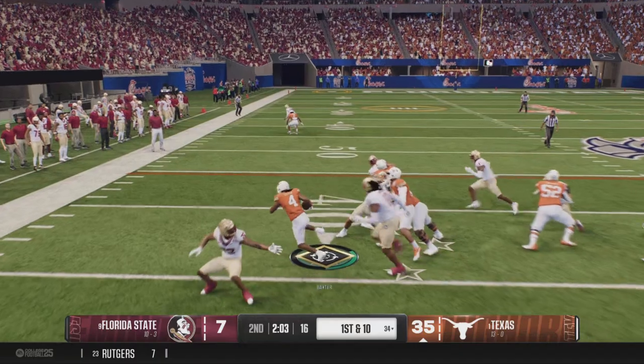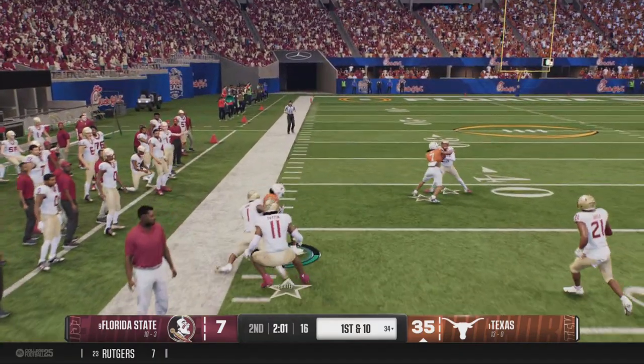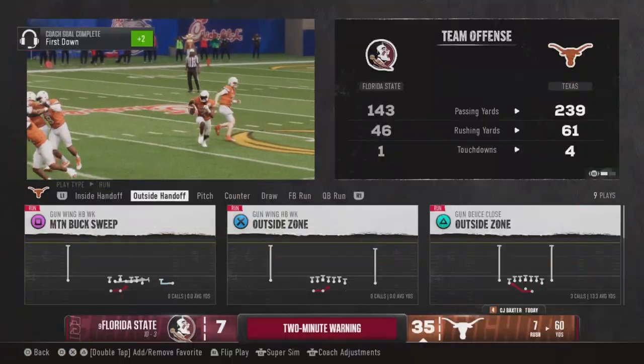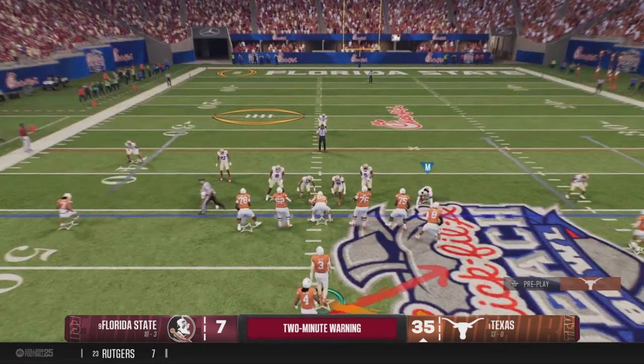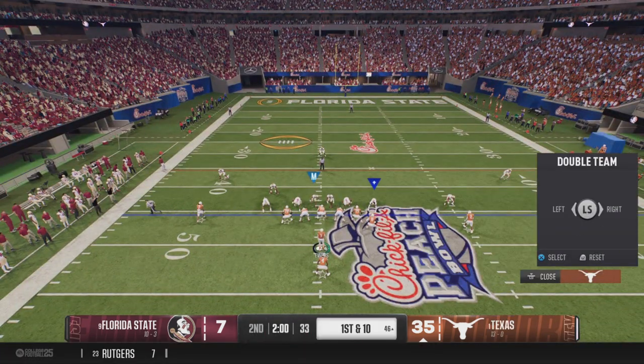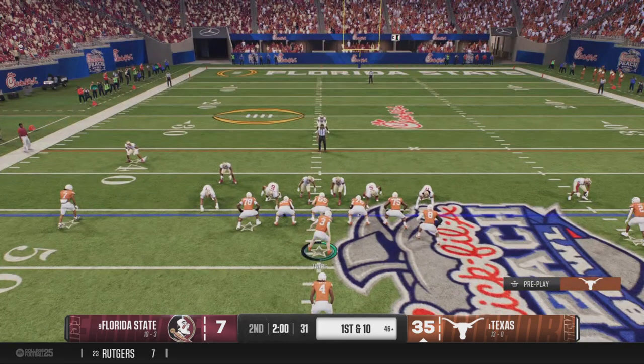They'll run it to the left. Quick spin on the run. Rips off a big gain. Finally tackled at the 46. He breaks the 2-minute warning here. Let's see if this offense can build on this big lead before halftime.